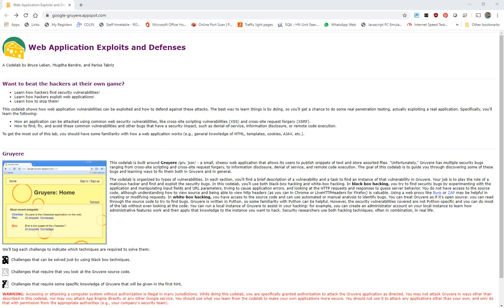So, what do you call a piece of software that has been designed to have as many security holes as possible? Why, Gruyere, of course. Why would Google create such a faulty piece of software, such a faulty website? Well, it's a microblogging app that is designed to show you how not to do things.